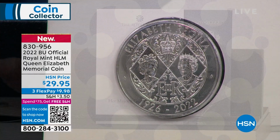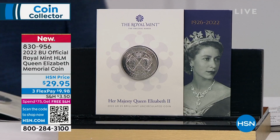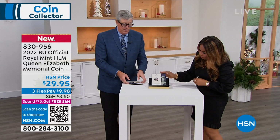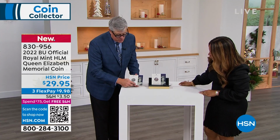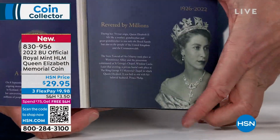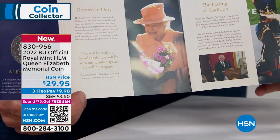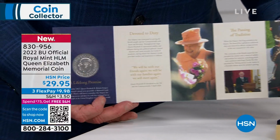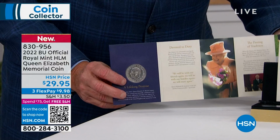So what you have is this incredible commemorative, and it's an official coin. It's a legal tender coin. It's £5. Wow. It's 5 British pounds. You could spend this in England if you choose. I don't think that you should. And then they did it in this. As you can see, the Royal Mint, Her Majesty Queen Elizabeth II, and it's got this beautiful thing right here, so it tells the entire story. I love that photograph. Look at this, all of the official photos and everything else.